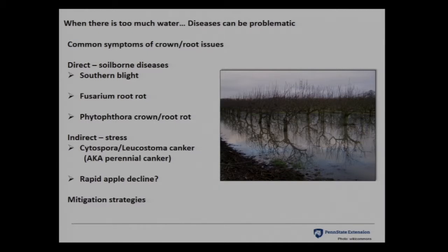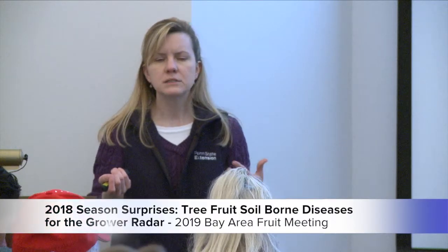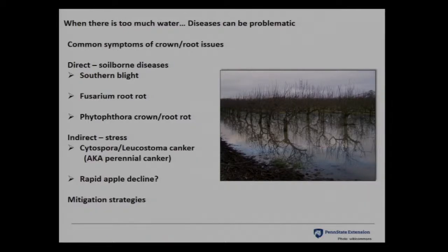As far as indirect, it's more the stress that the waterlogged conditions can create. Cytospora leucostoma canker, also known as perennial canker. Keep an eye on those peach trees next year for this. I'm worried about an outbreak of this popping up on peach trees. Rapid apple decline is an issue we've seen in Pennsylvania and really throughout the Northeast, with young apple trees succumbing to a mysterious issue, a lot of them in a short period of time. It seems to coincide with some kind of unforeseen stressor. After a year like last year, we may be observing apple trees biting the dust and not sure why. And then finally, we'll talk about mitigation strategies.